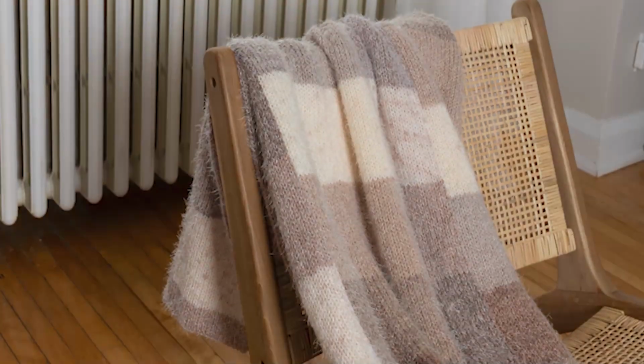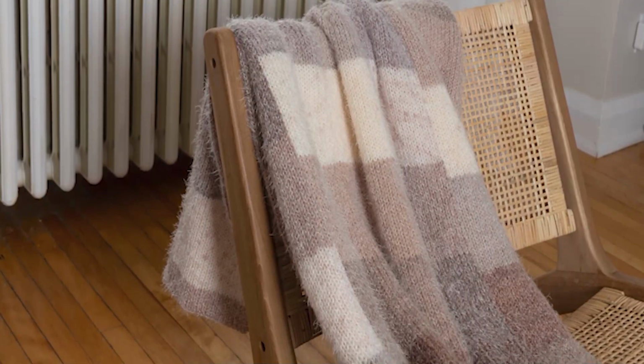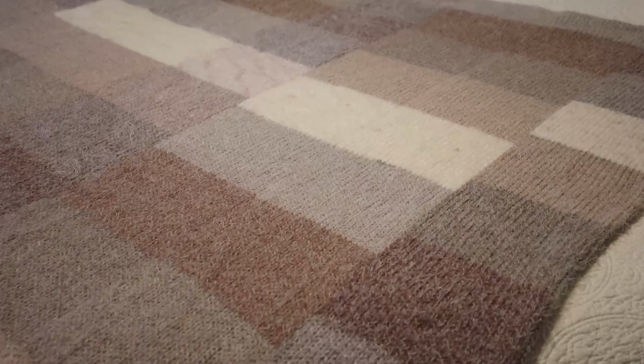Now, one day I just couldn't resist it any longer, and I bought a ball just to see if it would work, preparing myself for disappointment. But guess what? It worked amazingly well on both of my machines. It's self-striping, as you can see in this blanket picture, which saves you a ton of time changing out yarns.